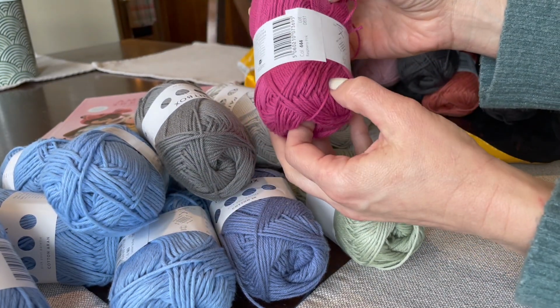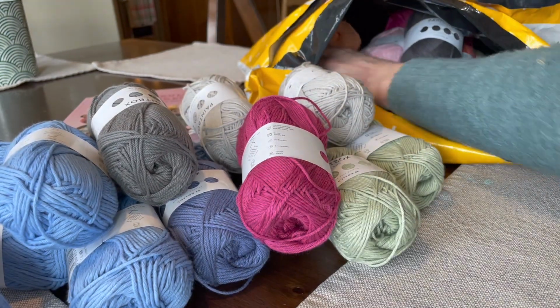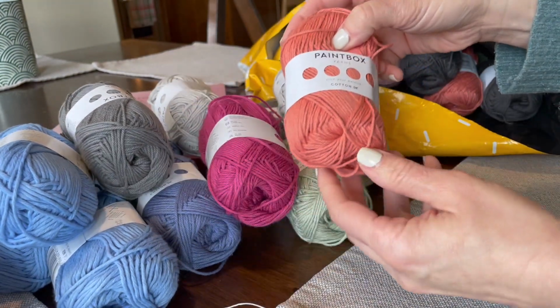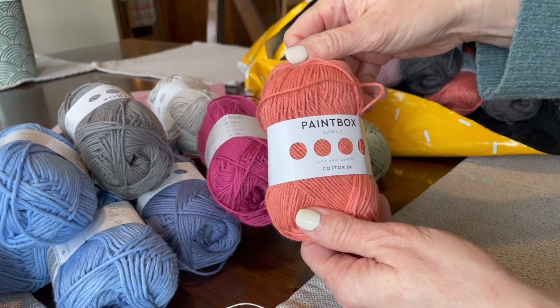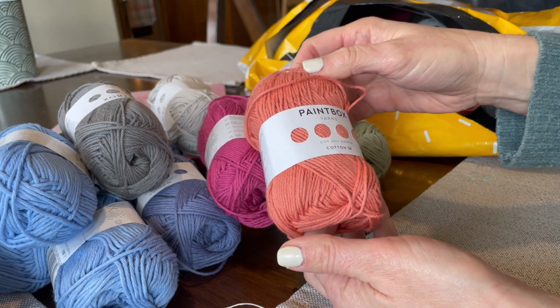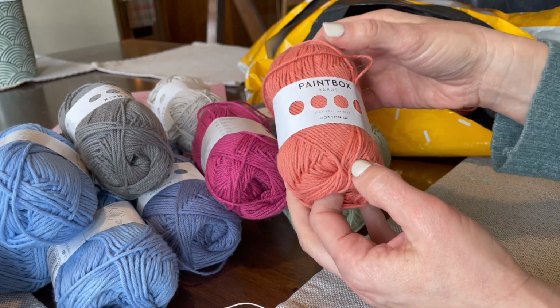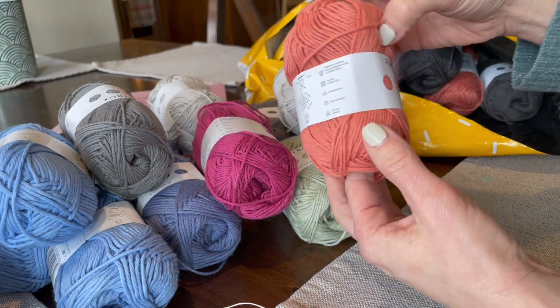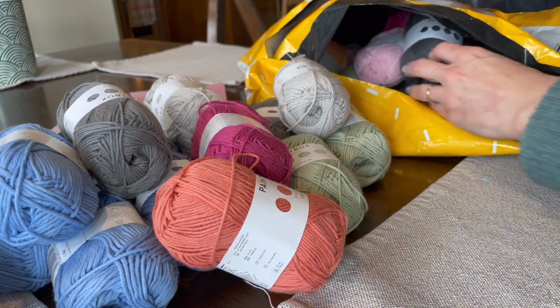Cute little raspberry color. Oh, that's pretty. That is vintage pink. Are you kidding me? That's not pink. What? Whoever's naming these colors is a little bit colorblind. Their dusty rose was purple.